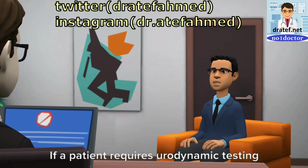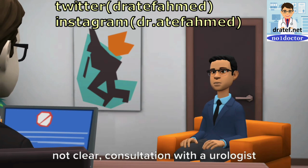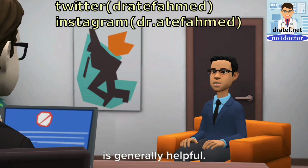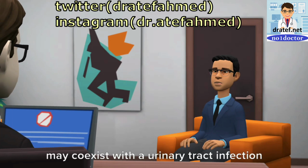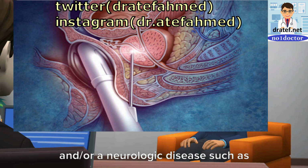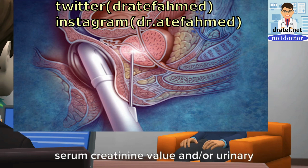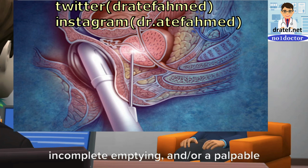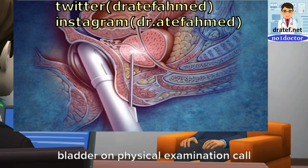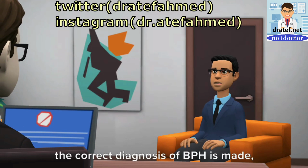If a patient requires urodynamic testing in cases in which the diagnosis is not clear, consultation with a urologist is generally helpful. Making matters more difficult, prostatism may coexist with a urinary tract infection and/or a neurologic disease such as Parkinson's disease. Evidence of renal compromise, an elevated serum creatinine value and/or urinary retention, multiple small voids with incomplete emptying, and/or a palpable bladder on physical examination call for urgent urologic intervention.